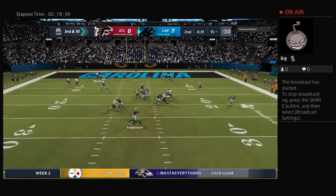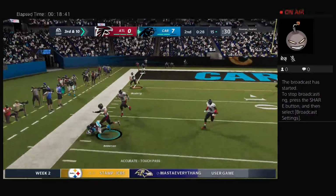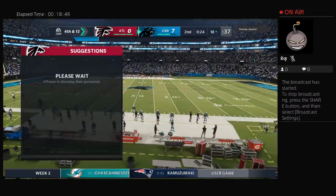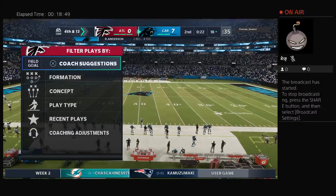Out of the gun, Bridgewater. Into the hands of his receiver, Anderson. And they're going to lose some on this play. Being knocked back to the 18.